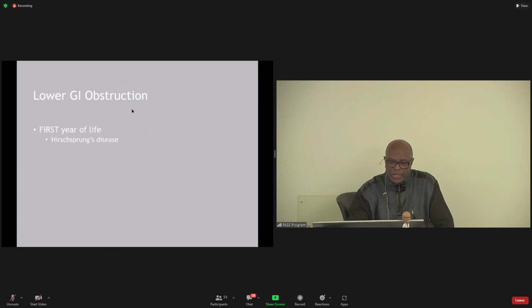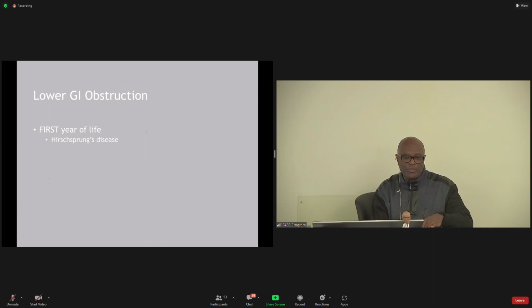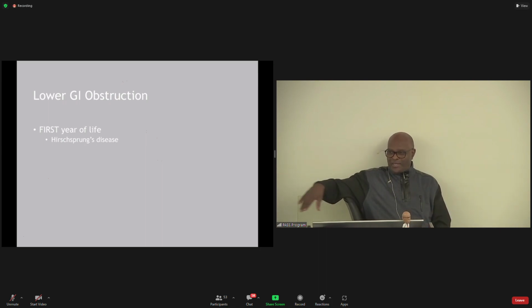All right, anyway, lower GI obstruction now, the last series. Lower GI obstruction in the first year of life: Hirschsprung's. Remember I told you, they haven't pooped in 7 days, Hirschsprung's versus meconium ileus for CF. What's the first thing you do to diagnose Hirschsprung's? Barium swallow is not the first thing you're going to do. Put them on their side, put a finger up their butt. The explosion test. Yeah, and then you do the barium, but finger DRE first.